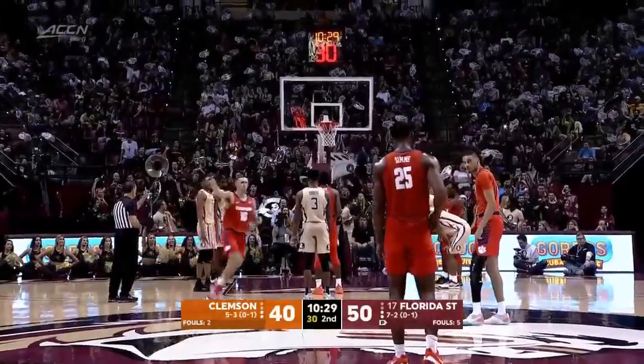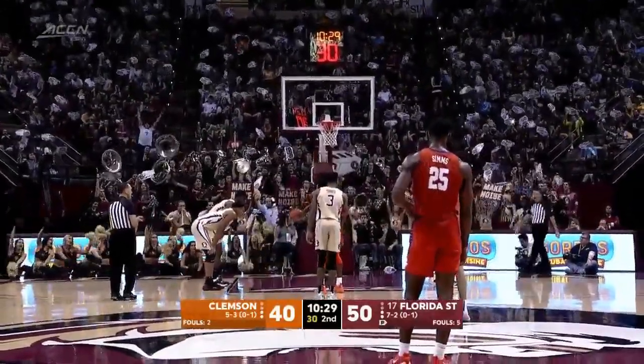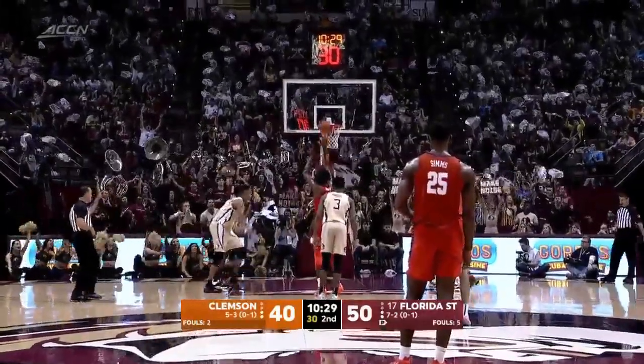Well, it's taking time, right? There's been injuries, there's new players. Brad Brownell has 9 new players on this year's roster.